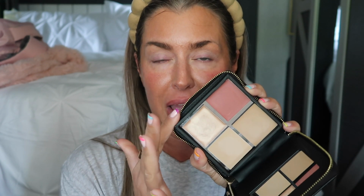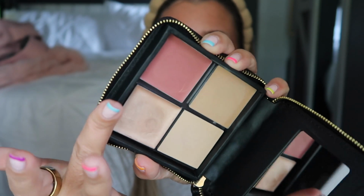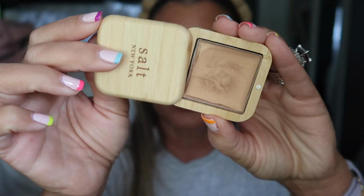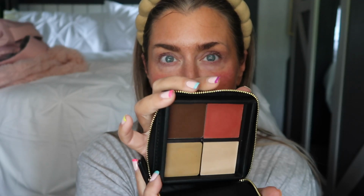This was the one that was in my goodie bag, and you can see the colors. You've got your foundation, concealers, highlighters, everything, and then you can also buy these cute little singles as well if you want. And that's the highlighter, and then on the other side we do have a mirror, but it's like a nice little cute case. So here is the other collection that they sent over, a little bit deeper for me.